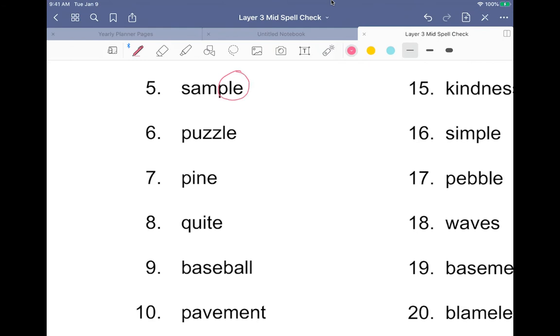A consonant LE ending. We have pull, right? PLE says pull. I can circle it, okay? Just like with a suffix, we pretend that while we code the rest of the word that it's gone. Just while we code the rest of the word, okay? So now I have to ask myself, is this an open or a closed syllable?